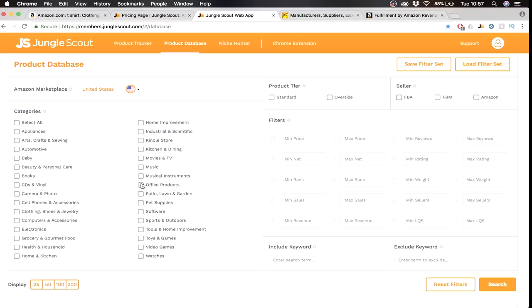So if I say, hey, we want to sell something within office products, the minimum price has to be $10 because we want to make some money, rank I'd say 3,000. This is actually sales rank, and the lower your sales rank is, so let's say you're number one, you're the number one bestseller within a certain category. So the lower the rank, the higher these people will be in search rankings.